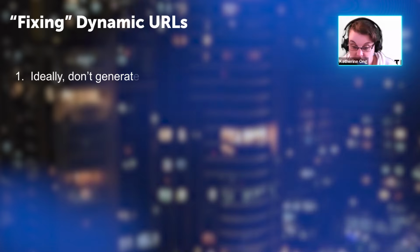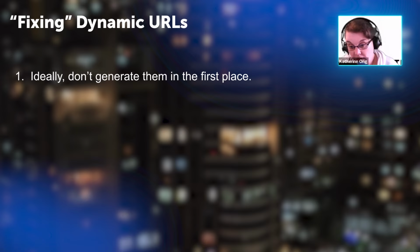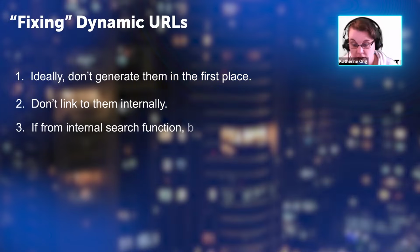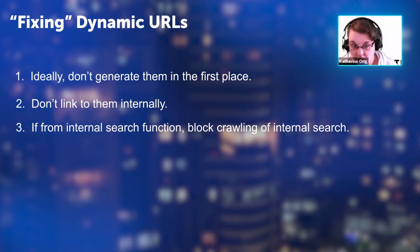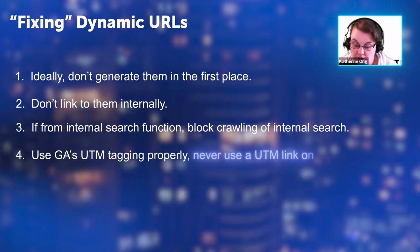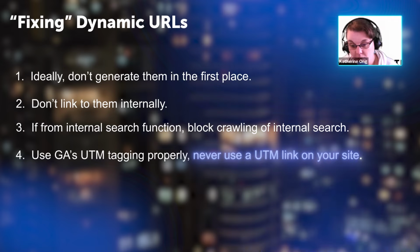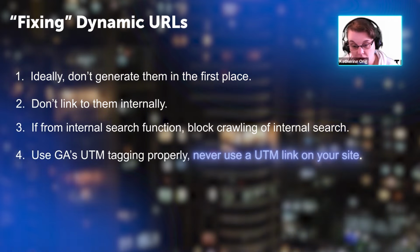So ideally you don't generate these in the first place, but if you're an enterprise level site, you might have to. So don't link to the dynamic ones internally, link to the canonical URL that you want indexed. Block crawling of internal search because that creates them. And if you're using UTM tracking from Google Analytics, please, dear God, don't publish those on your website where they can load on your site. That will not only cause chaos from a search perspective, but also completely mess up your Google Analytics.